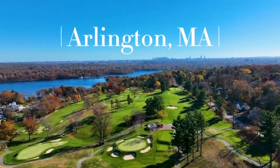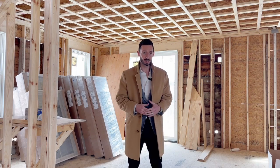Today we are at our single family renovation project here in Arlington, Mass. We're in the framing stage. Plumbing has begun. I'm going to give you a full walkthrough. This is update number 2. If you missed the first update, I'll link it below. But I'm super excited to show you guys the house.